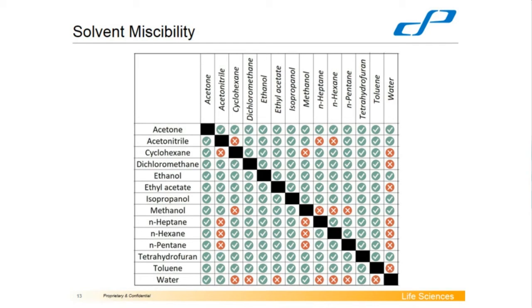So if you have a polar solvent, then it's more than likely going to be soluble in another polar solvent. If you have a nonpolar solvent, it's going to be soluble in another nonpolar solvent. And then you get a little bit of leeway with those that have a mixed polarity or have polarity somewhere in the middle. Those are usually the bridges to get the different types of solvents into solution together.